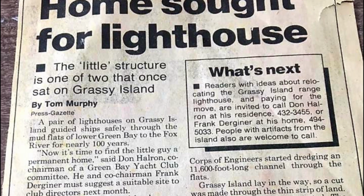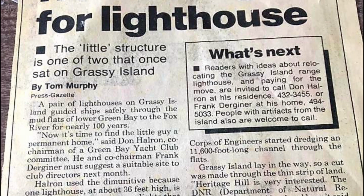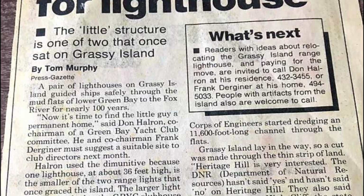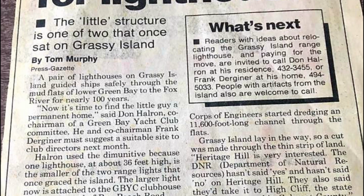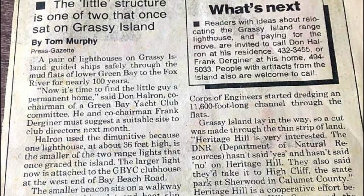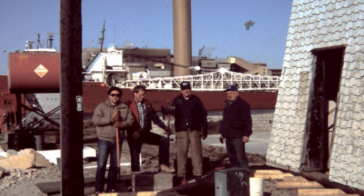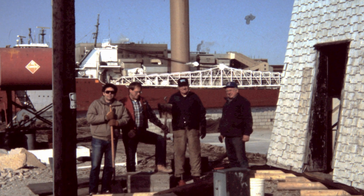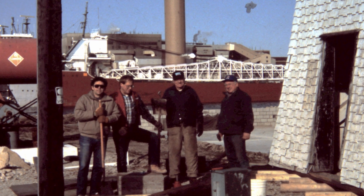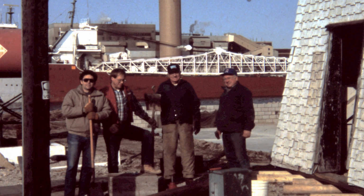In 1992, the U.S. Coast Guard in Green Bay asked the Green Bay Yacht Club to move the lighthouse located on its property at the mouth of the harbor in order to make room for the new Coast Guard station. The lighthouse again faced demolition when the Green Bay Yacht Club gave the Coast Guard permission to destroy it. Once more, Merlin appealed to the Green Bay Yacht Club to allow restoration. This time, Merlin joined forces with David Nelson, and they moved the light 100 feet east and placed it on the Green Bay Yacht Club property.